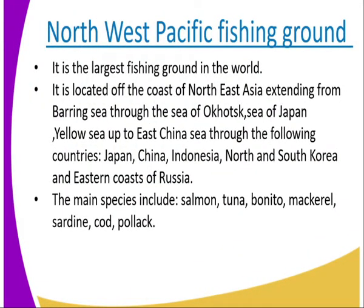The Northwest Pacific fishing ground is the largest fishing ground in the world. It is located off the coast of Northeast Asia, extending from the Bering Sea through the Sea of Okhotsk, Sea of Japan, Yellow Sea, up to the East China Sea, through the countries Japan, China, Indonesia, North and South Korea. We also have the eastern coast of Russia. All those are the countries where you go and get the Northwest Pacific fishing ground.